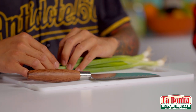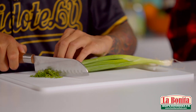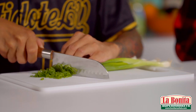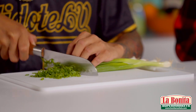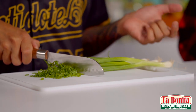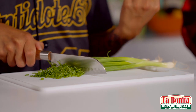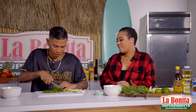So you want to give it a rocking motion as well. Oh, that looks great. A lot of restaurants only like to use the green part of the green onions, but I like to run it all the way down to the light green area. That's where most of the flavor is. Because if you think about it, the root has the most flavor. Run it through all the way, as thinly as possible.